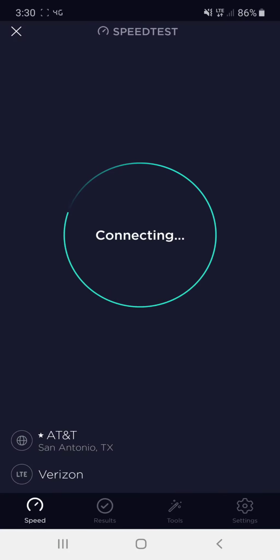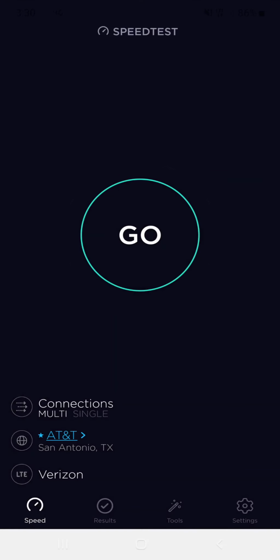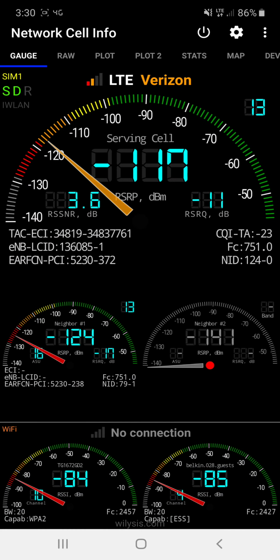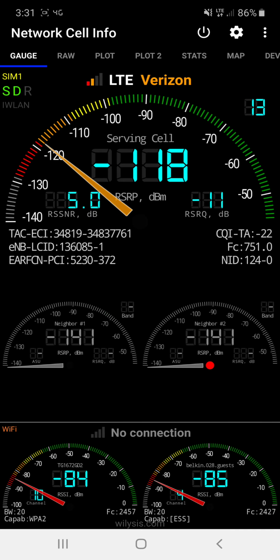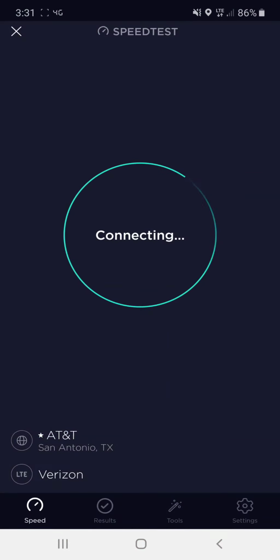Okay, now there's no bars right here. What band are we on? And this is hard even for Verizon. AT&T, almost no connection right here. Hard to find a dead spot with Verizon around here.